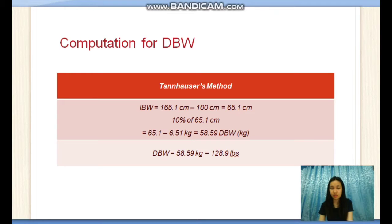Again, this is the DBW for our client. So the formula is IBW is equal to 165.1 cm minus 100 cm is equal to 65.1 cm. Then get the 10% of the 65.1 cm, then it is equivalent to 65.1 minus 6.51 kilogram is equal to 58.59 DBW, or 128.9 pounds.